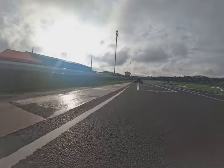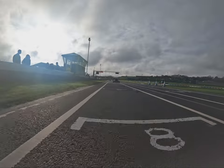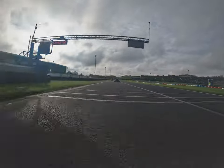So that's my version of a lap around Warden Law in a senior pro kart. Let's give you a lap at practice speeds and then we shall have a look around one of these karts.